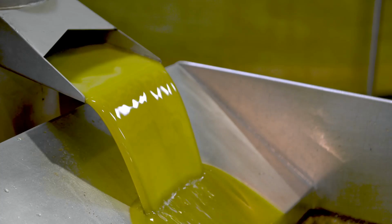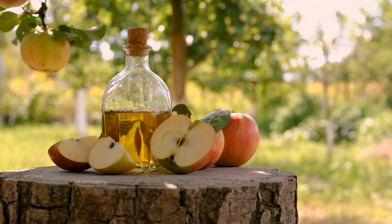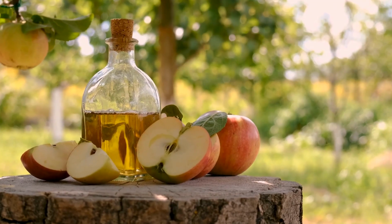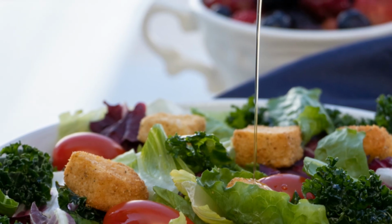The quality of your olive oil will significantly impact the overall taste of your dressing, so it's worth investing in a good one. Vinegars like red wine vinegar, white wine vinegar, apple cider vinegar, and balsamic vinegar are all great options. Each vinegar offers a distinct tang and acidity, allowing you to customize the flavor of your dressings.